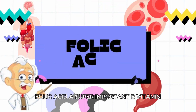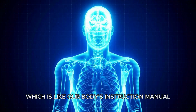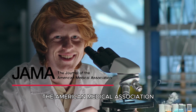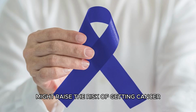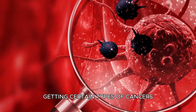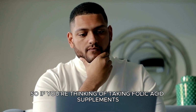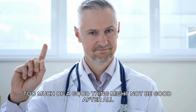Okay. Folic acid, a super important B vitamin that helps our cells divide and forms DNA, which is like our body's instruction manual. But here's something interesting. A study from the Journal of the American Medical Association suggests that taking too much folic acid through supplements might raise the risk of getting cancer. This is particularly important for people with diabetes because they already have a higher chance of getting certain types of cancers. So, if you're thinking of taking folic acid supplements, it's crucial to be careful. Sometimes, too much of a good thing might not be good after all.